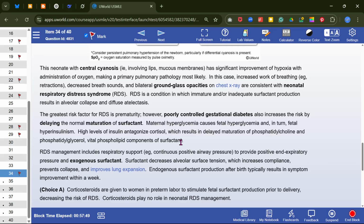RDS management includes respiratory support, continuous positive airway pressure to provide positive end expiratory pressure, and exogenous surfactant. Surfactant decreases alveolar surface tension, which increases compliance, prevents collapse, and improves lung expansion. Endogenous surfactant production after birth typically results in symptom improvement within a week. Okay.